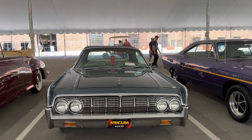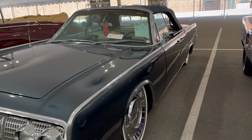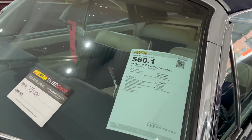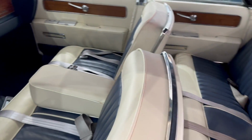I don't know why, but every single one of these Lincolns we see, it has these weird aftermarket wheels that just don't make sense. I'm guessing this has air ride suspension and maybe it just went flat on one side. Maybe a leak. It's too bad that so few of these are kept stock.